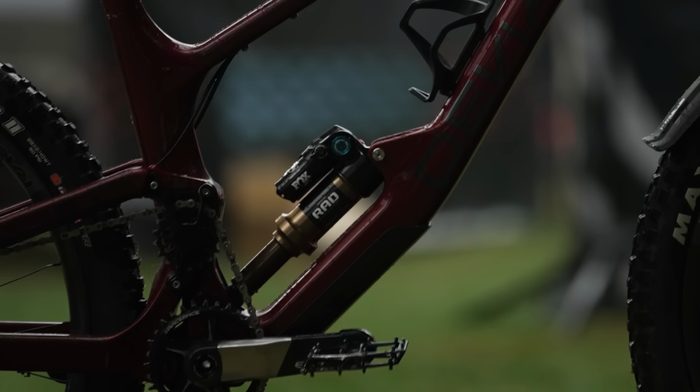What's your shock? I currently am riding a prototype air shock. Crew 145 PSI, 0.5 volume spacer in it just now. And the other stuff's written down somewhere else. The clickers are written somewhere? Because we're kind of playing with different valving and clicks, and it's all in the book.